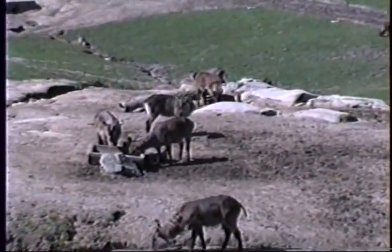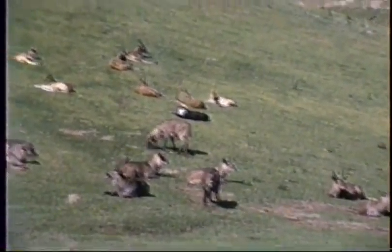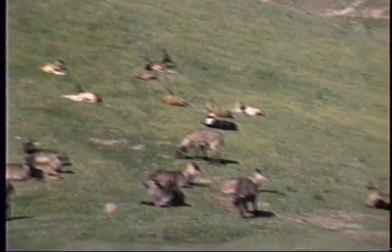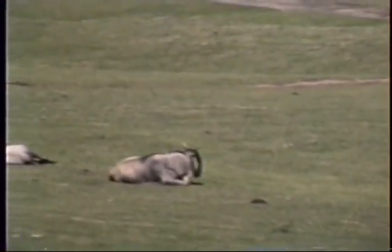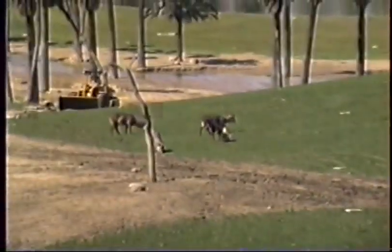Are they all facing the same direction or different directions? They're all facing different directions because if a predator were to approach, one of them in the circle would notice it. They would then alert the rest of the herd. We don't have any predators in these enclosures with one exception. They do consider the veterinarian a predator. But aside from that, it is a natural behavior. It's called an alert.